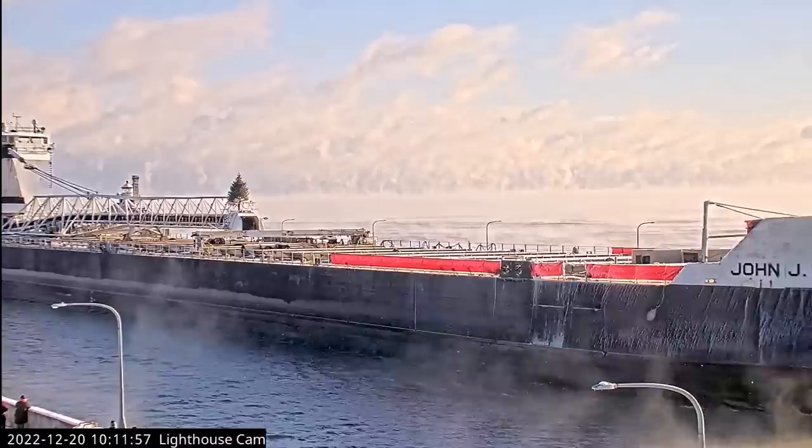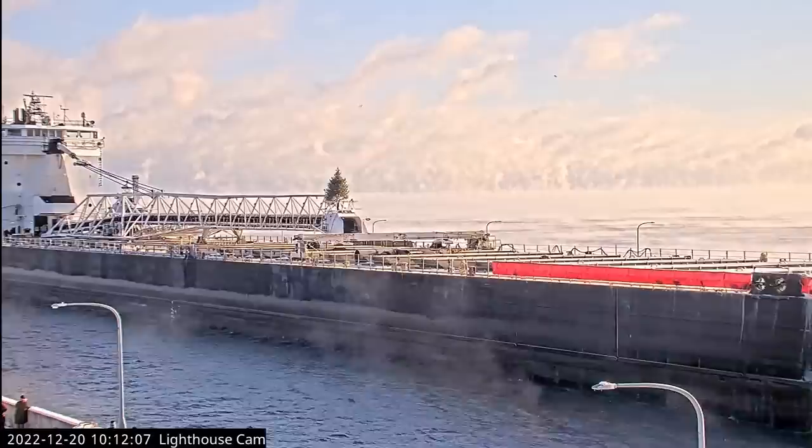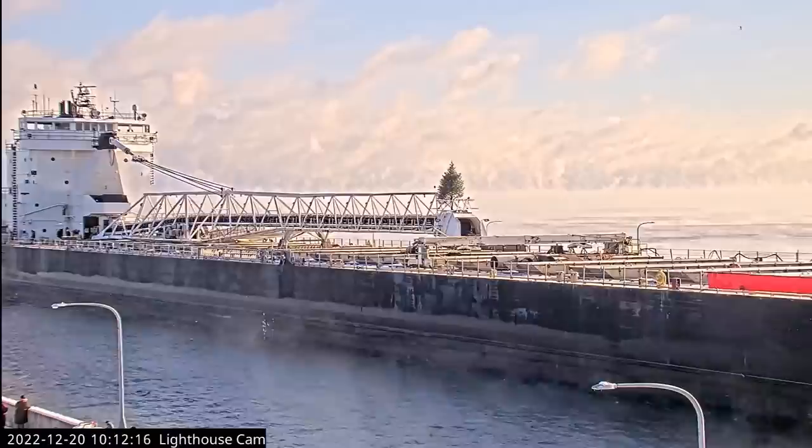Good morning, visitors. Currently emerging from the sea smoke, we have the John J. Boland. The John J. Boland was built as the Charles E. Wilson in 1973 by the Bay Shipbuilding Company of Sturgeon Bay, Wisconsin. She measures 680 feet in length, 78 feet in width, and 45 feet in depth.